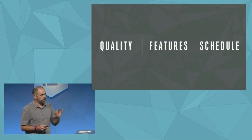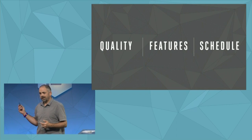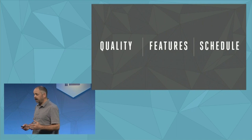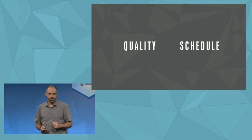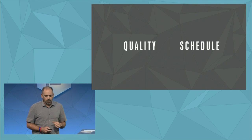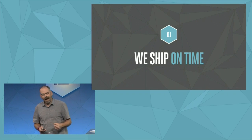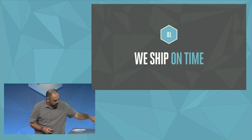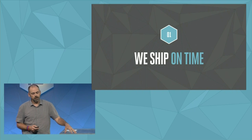Whenever you're trying to ship, you have three things you're worried about. You have the quality, you have features, and you have the schedule you're trying to hit. Under a date-based system, you get to pick two of these. The two you always pick are quality and schedule. Features are the first thing that go out. All right? The reason why is that date is absolute. We ship on time. I can look at a calendar right now, and for the next 12 months, I will point to the day that iOS and Android will ship to their respective stores for the next year. All right? And that's set in stone.